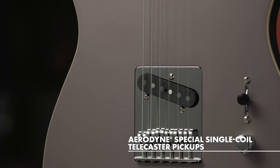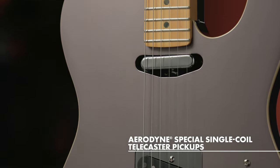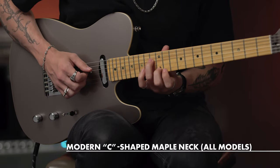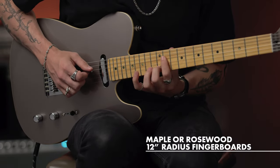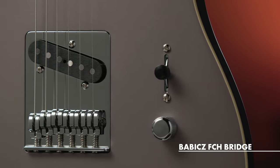The Aerodyne Special Telecasters feature a pair of single-coil pickups with well-balanced tone perfect for nearly any playing style. These models also sport modern C-shaped maple necks with 12-inch radius maple or rosewood fingerboards, 22 medium jumbo frets, Babicz full contact bridges, and locking tuners.